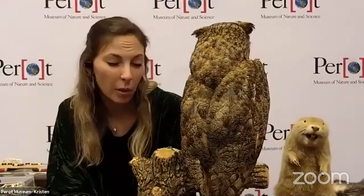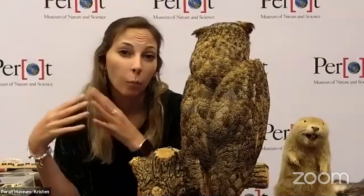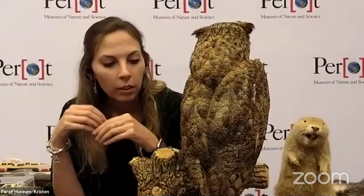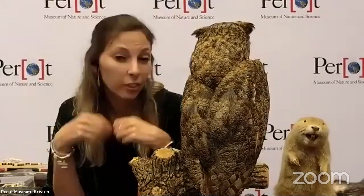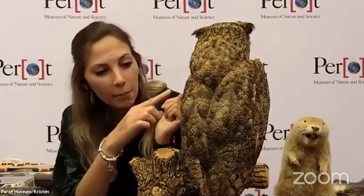I think it might be when they're sleeping. So owls are nocturnal, and that means that they are awake at night and asleep during the day. When they're sleeping during the day, there are other animals that are awake. So they need to be able to protect themselves while they're sleeping. And this camouflage will help them blend into the trees.